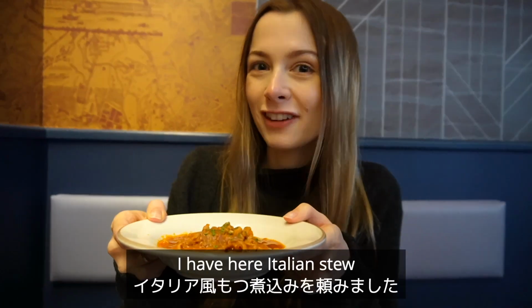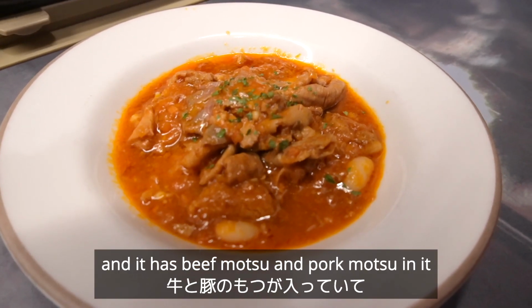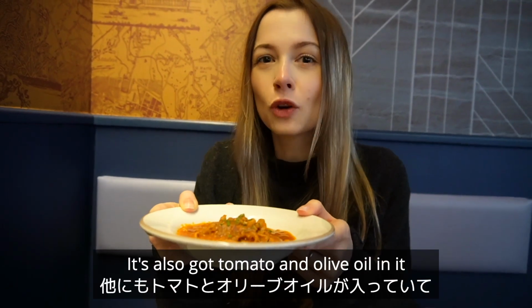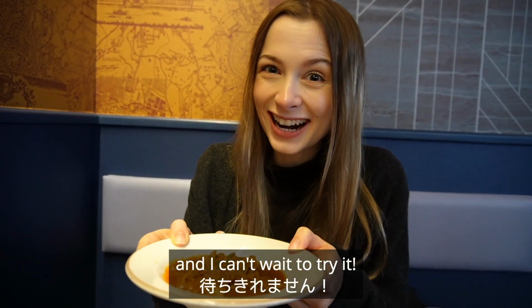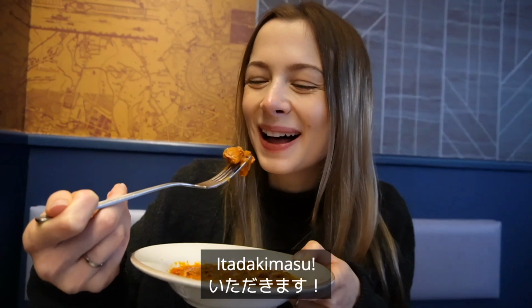I have here Italian stew, and it has beef motsu and pork motsu in it, and it smells amazing. It's also got tomato and olive oil in it, and I can't wait to try it. Itadakimasu.